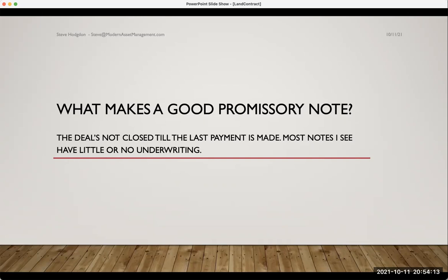So what makes a good promissory note? The deal's not closed until the last payment's made. Most notes I see have little or no underwriting. All the notes that I buy, I'm buying entirely on the spread of the investment to value, where either there've been some payments made and the balance is reduced, or I'm buying a partial of a loan, a year or 2, to keep my investment to value low.